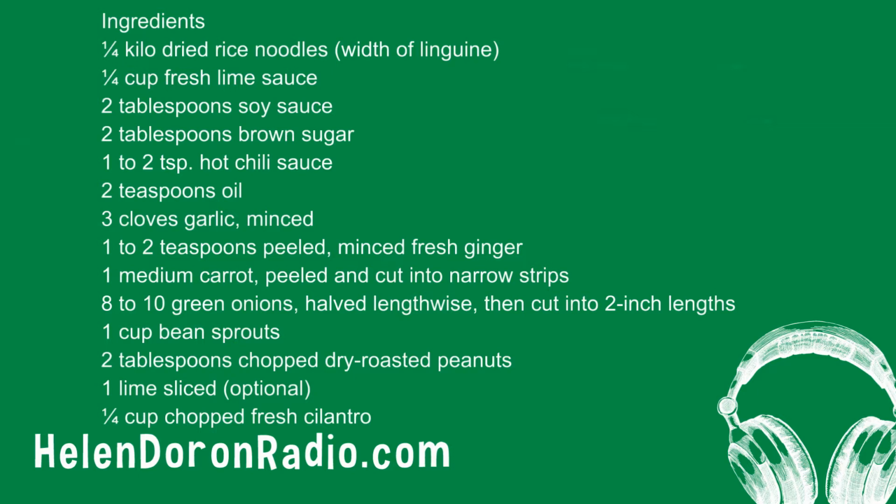8 to 10 green onions, and cut those in half and then cut them into pieces about this big. About 3 centimeters. 3 centimeters, thank you. 1 cup of bean sprouts. You can use any kind of bean sprouts you like. 2 tablespoons of chopped peanuts. I like more peanuts than that, actually. But a minimum of 2 tablespoons. And then optional, if you'd like some more lime, you can slice up a lime and some fresh cilantro.